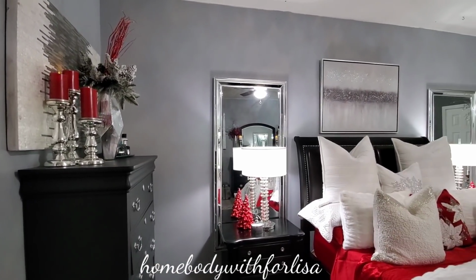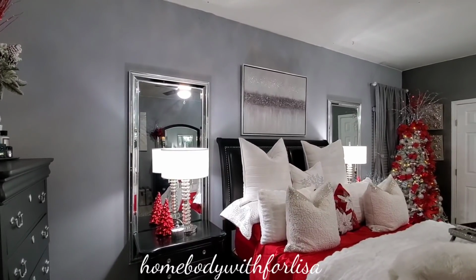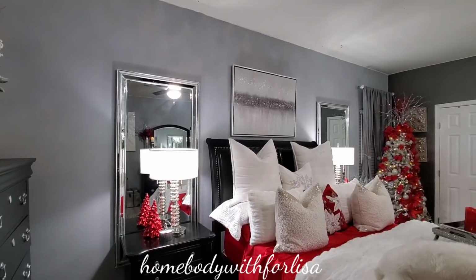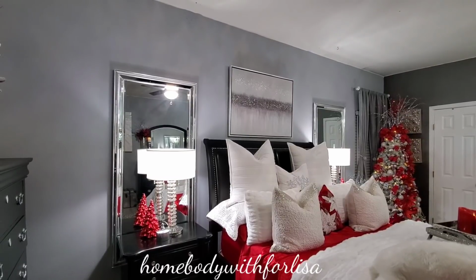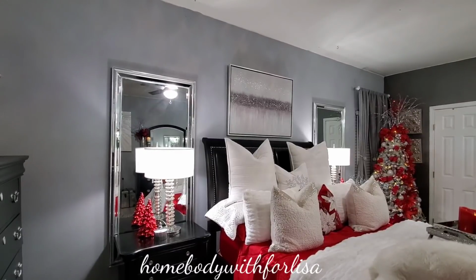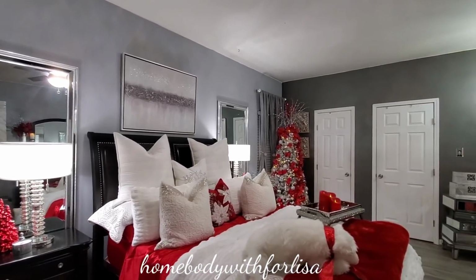Let me turn my camera. The mirrors on the side of my bed are a recent purchase. I took the ones I had here and put them in my master bathroom. I showed you guys that Decorate With Me earlier last week. These mirrors came from Home Goods. They were very affordable, I think like 70 bucks a piece. It beats paying the $300 to $400 for those really expensive mirrors. My lamps came from Tuesday Morning. The red trees on my bedside tables came from Home Goods. And the candles on the bedside tables came from Ross last year.